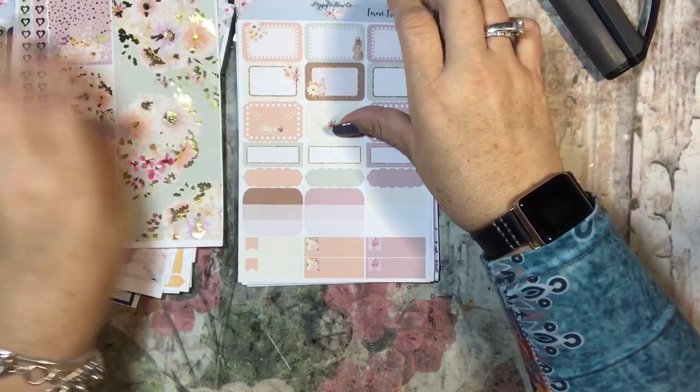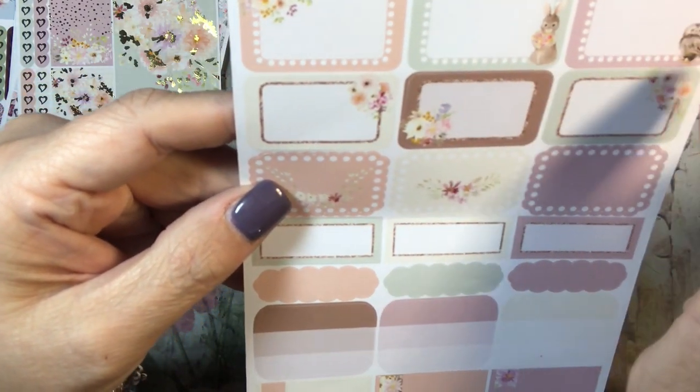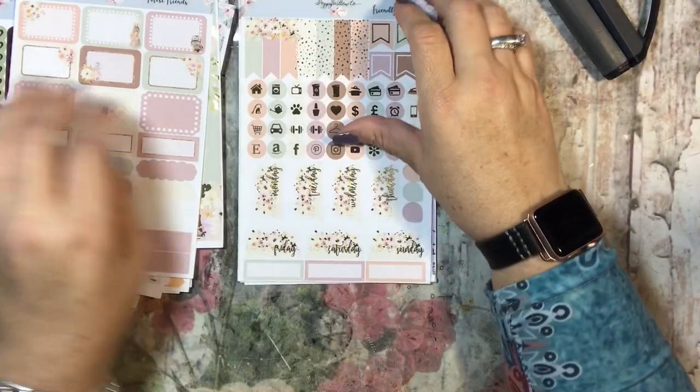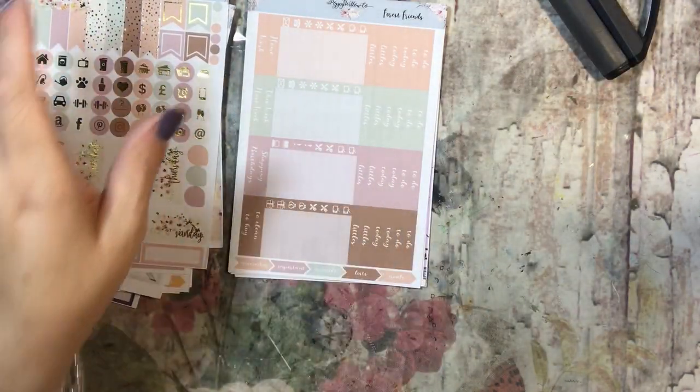Foiling is just beautiful. And then here are the half boxes and quarter boxes, and there's a new added bunny and that sweet owl again, and the beautiful flowers and all these fall colors. Here are the day of the week stickers that are absolutely gorgeous. Oh my gosh. This is like one of my favorite kits of all time. That hedgehog is the cutest thing I've ever seen.